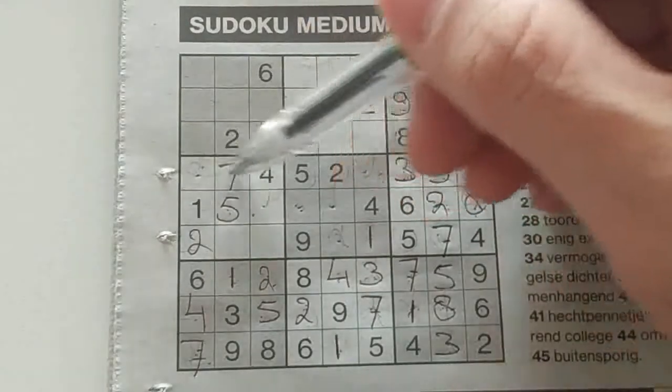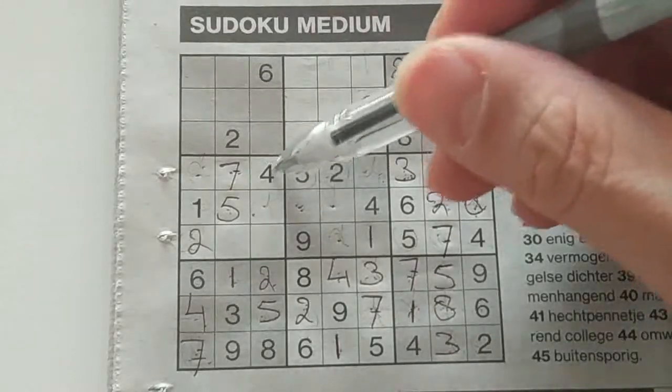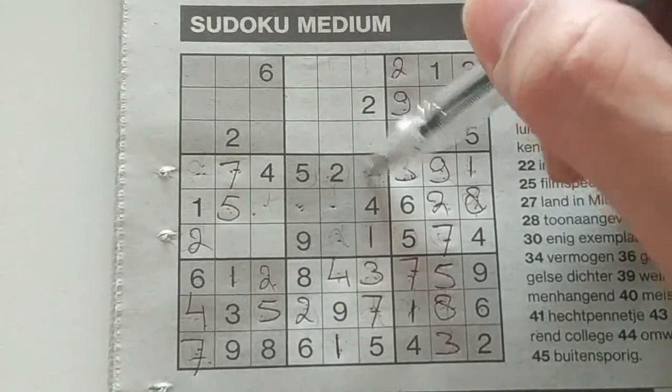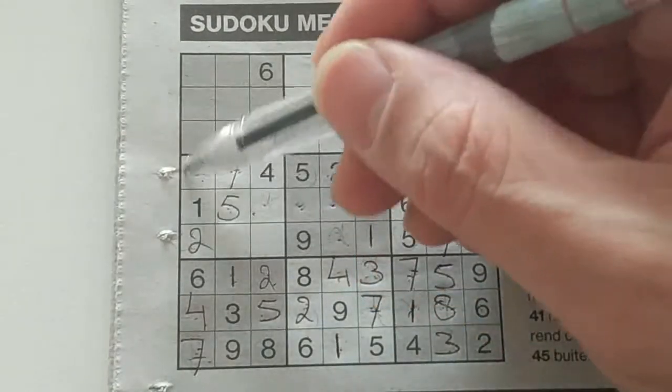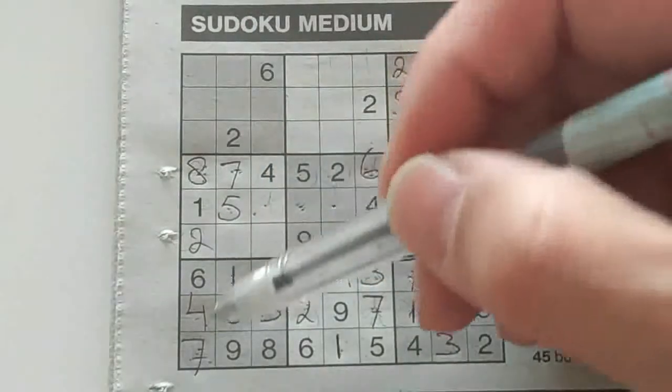2 missing numbers in this row for the numbers 6 and 8. We have a 6 there, so no 6 here. 6 should be here, and the 8 goes there.